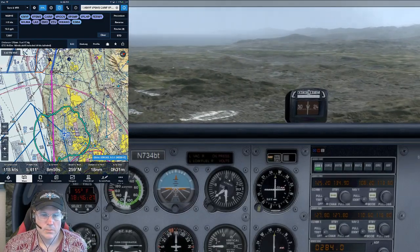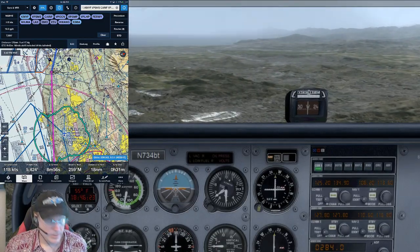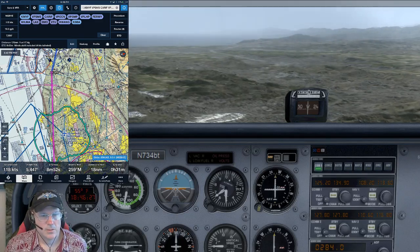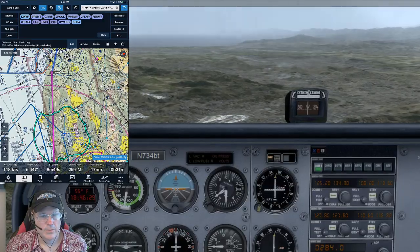See here, going a little faster now, 118 knots. So we've got a little bit of a tailwind.